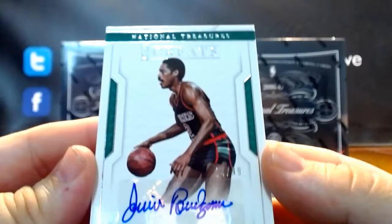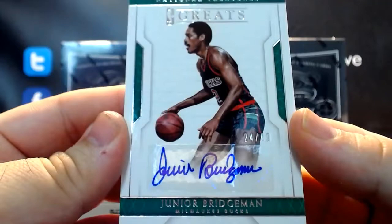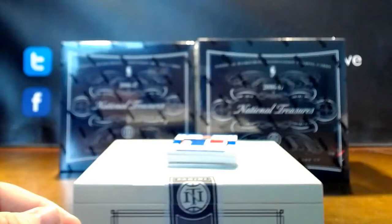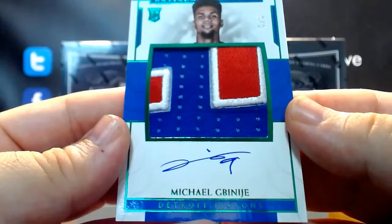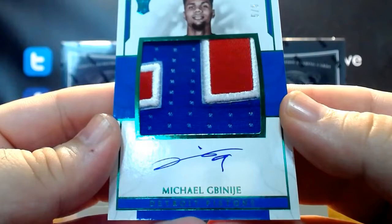Let's get to it. Greats, Junior Bridgman for the Bucks. That's out of 99. It's a fancy card here. 5 out of 5 for the Pistons. Michael Beniji. 3-color patch auto to 5. 5 out of 5. Michael, I'm probably crucifying the last name, Beniji.